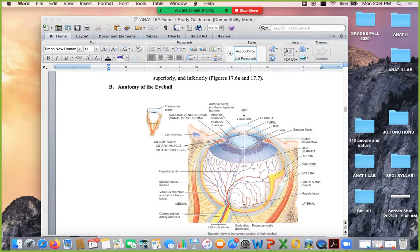This is our optic nerve. There's a blind spot here because it's the only region of the photoreceptive layer that doesn't have photoreceptors, and that's because that's where all the nerves are going to run out, as well as we have a region of our central retinal artery and vein. So there's some central vasculature that runs through that as well.